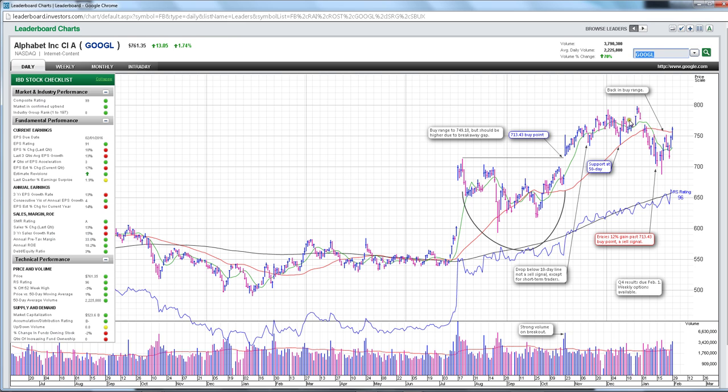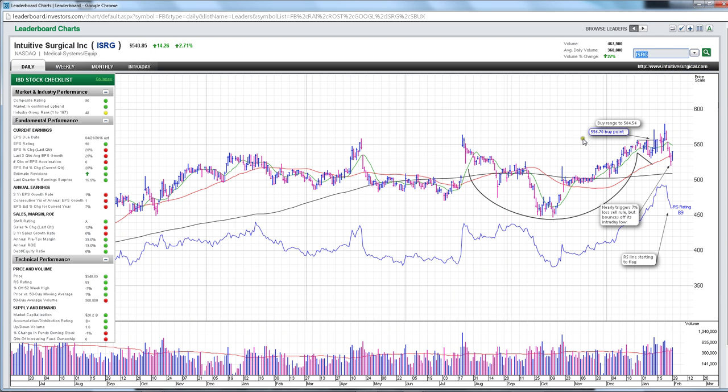Anyhow, Google looks like it's still making a base, but what's promising is that on Friday, Google went above the 50-day moving average, which is this red line, with high volume. That's a good sign, and that's buyable. However, because of the upcoming earnings, if you haven't bought it yet, you may want to wait and see how investors react to Google's earnings. Okay, let's look at Intuitive Surgical, ISRG. It has broken above the cup with handle base, but it came down again to be below the base. But it's not too bad in the sense that it quickly went back above the 50-day moving average. That's a good sign. So right now, Intuitive Surgical is in the buy range.